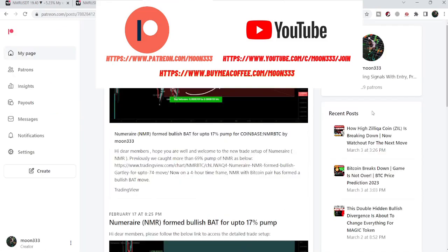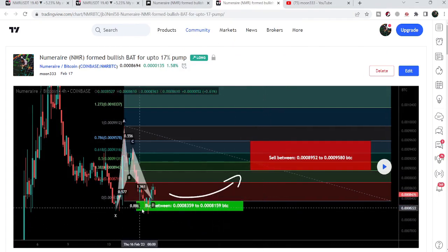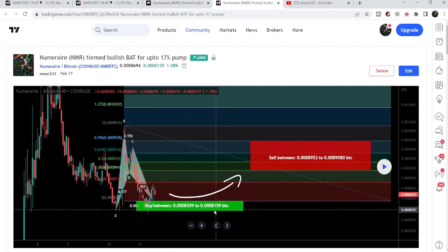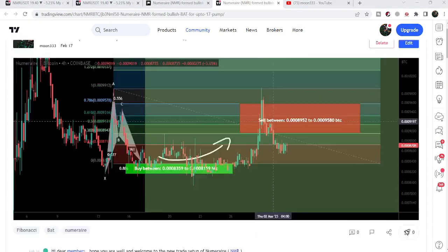And first of all, let me begin with my most recent trade signal of NMR that I shared on 17th of Feb. That was a harmonic bullish reversal bat move that NMR formed, and after the completion of this bat move, it was slightly moved up. Therefore, I told my members that we can wait for the price line to enter here within this price range. And by the way, this pattern was formed with Bitcoin pair. And now after playing this chart, you can see that the price line dropped more down again, re-entered this buying zone, and then we had a very nice pump. And so far, it has rallied more than 19%.